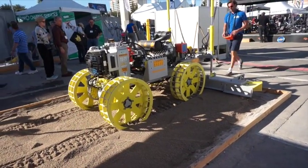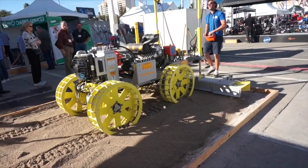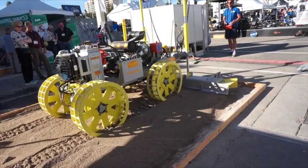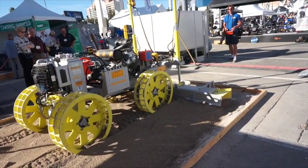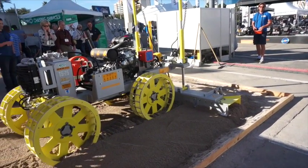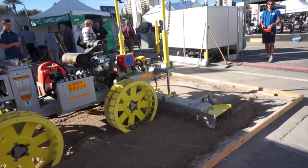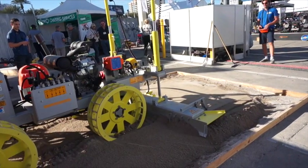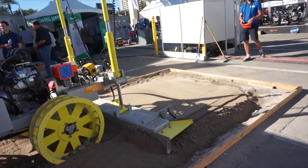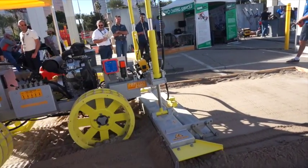Okay, this machine is the latest automated high-performance concrete screed. And I said, what is screed? It is leveling off the concrete. Here they're doing it with sand. And the gentleman here said this would be a good machine to use for the smaller contractors. So, screed means to level off, improving quality and productivity.